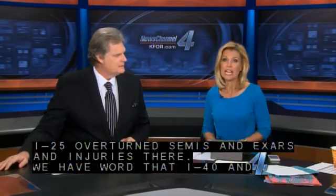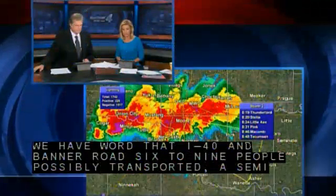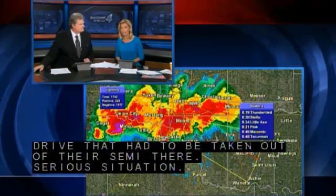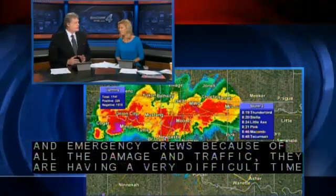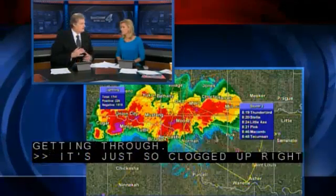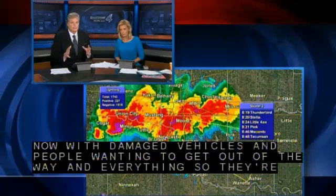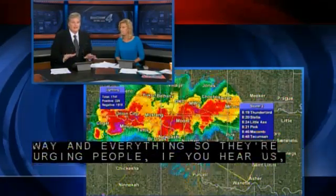It's a serious situation. Because of all the damage and the traffic, emergency crews are having a very difficult time getting through. It's just so clogged up right now with damaged vehicles and people wanting to get out of the way. So they're urging people, if you hear us, don't go out and try to find any of this. Stay inside.